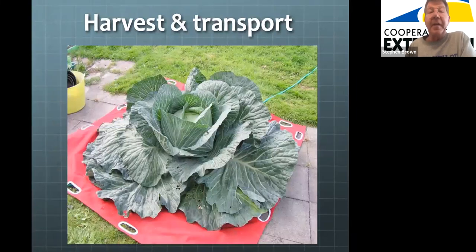Some people will place their cabbage on a large tarp like this with handles and carry it to the fair that way. I think it's easier just to leave it on the platform, because the one thing you want to avoid doing is breaking off leaves.